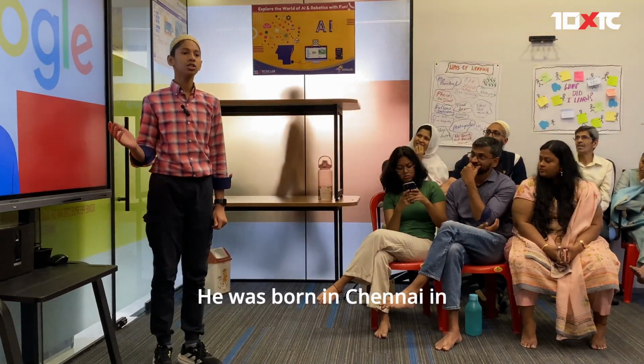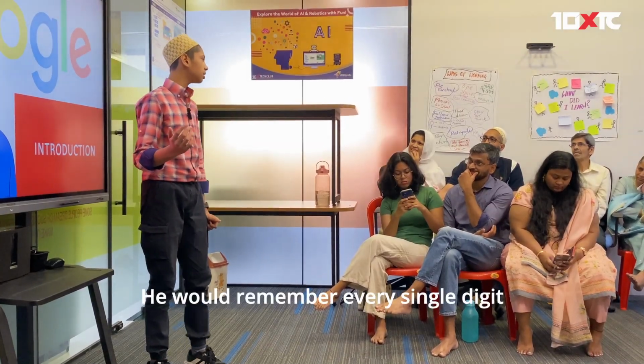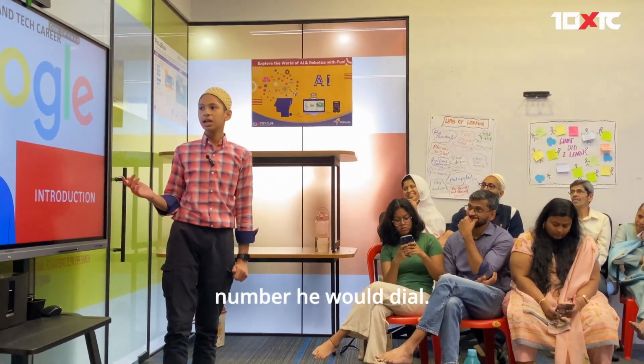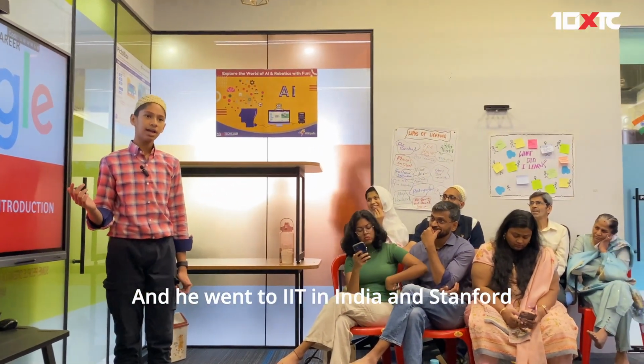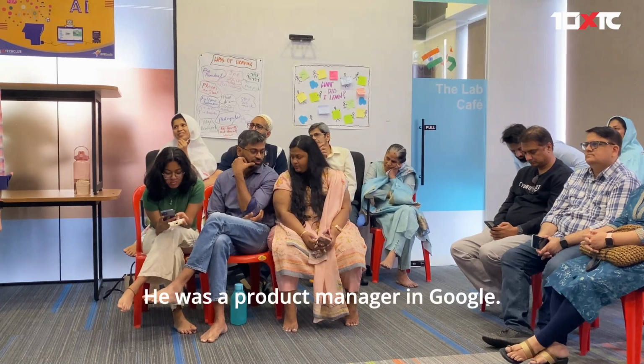Sundar Pichai was born in Chennai in India. He was a very curious boy. He would remember every single phone number he would dial, and he went to IIT in India and Stanford in the USA, then headed to Google. He was a product manager at Google.